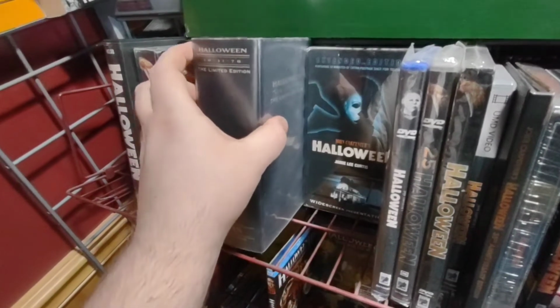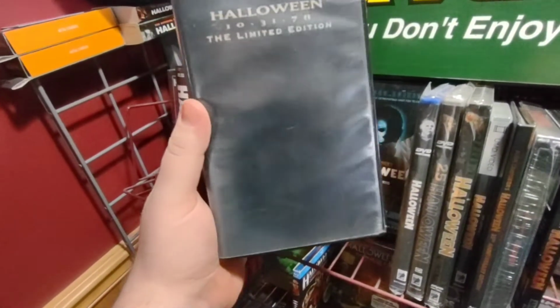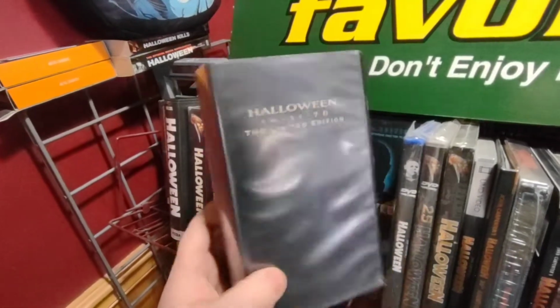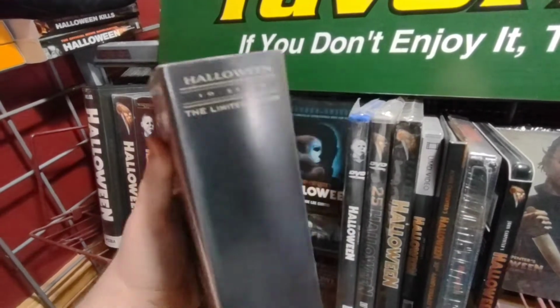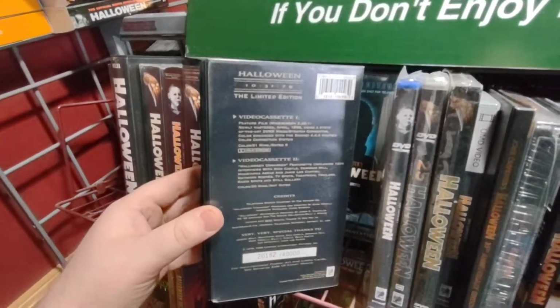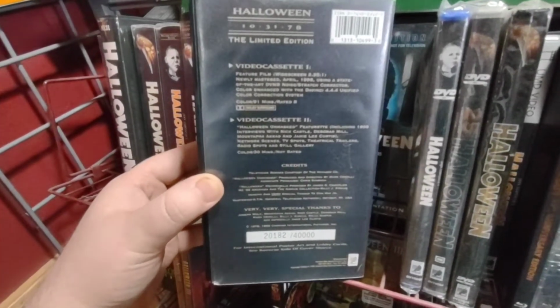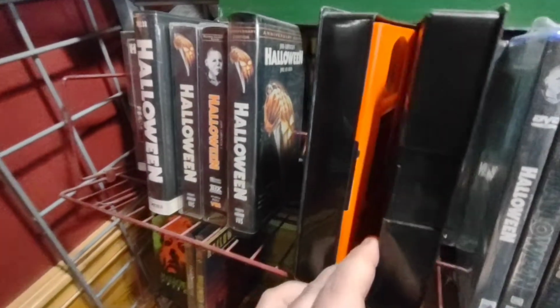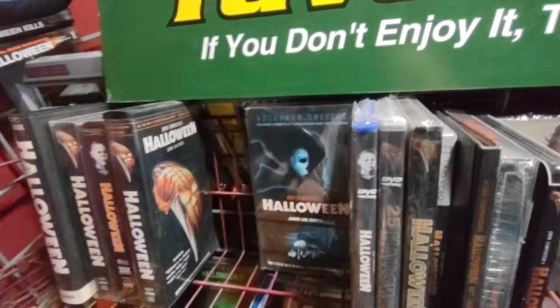I don't know if I'll knock all my signage over with pulling this one out, but this is the strange one. There's artwork there, but you just can't see Mikey. This is the limited edition. This was what, the 20th? I believe this was from '98. Yes, this is the 20th anniversary 2 VHS set. I believe these were orange, right? Yeah, these were like Nickelodeon tapes. Look at that. There's a little booklet in there and such.